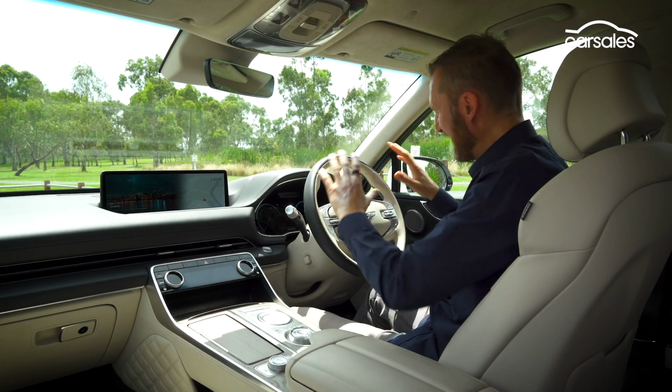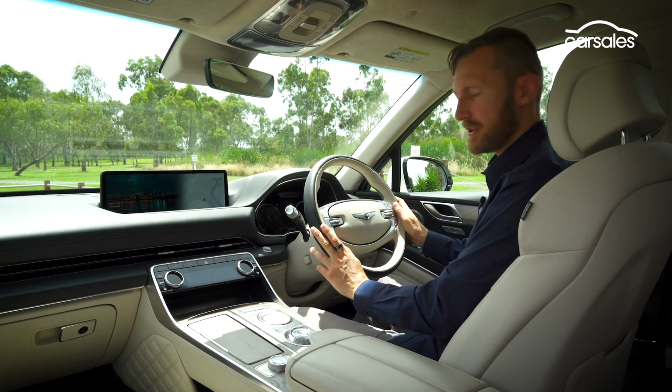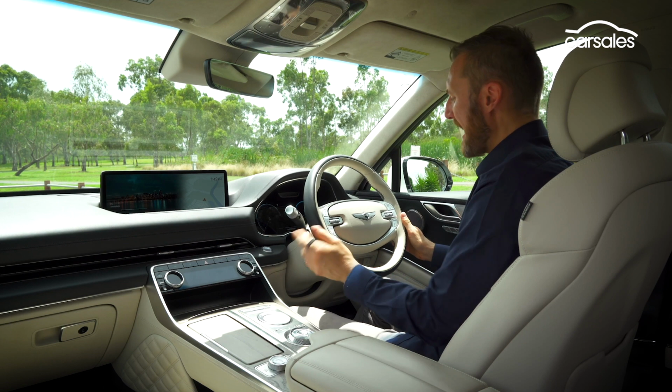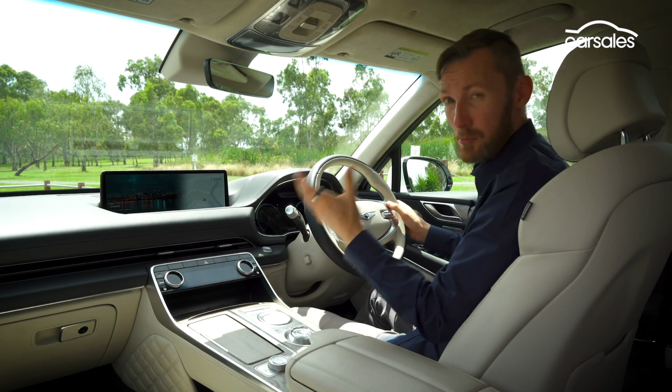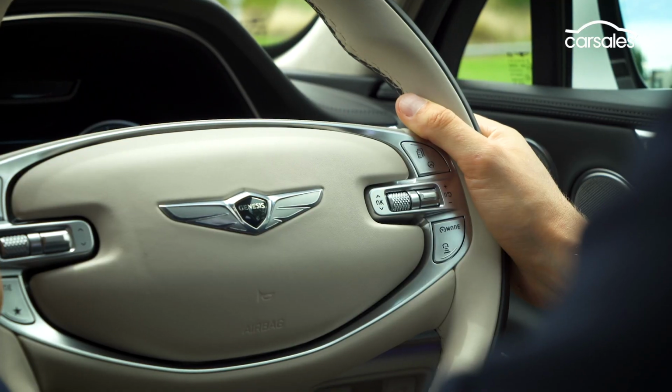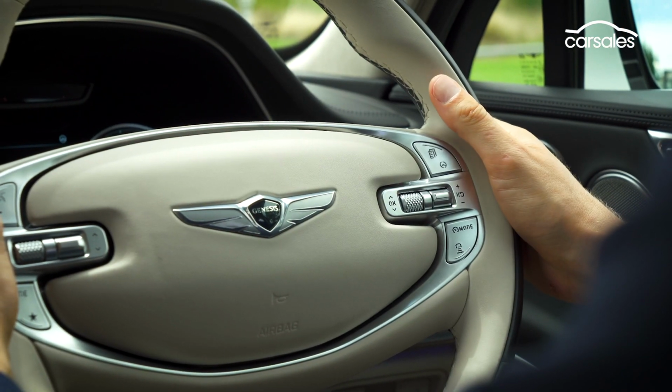I absolutely love this radical steering wheel. The design is so different to anything else available in Australia. However, I will say these buttons, while minimalistic, are a little bit small, and if you've got giant hands, it might be a little tricky to get what you want to get done.